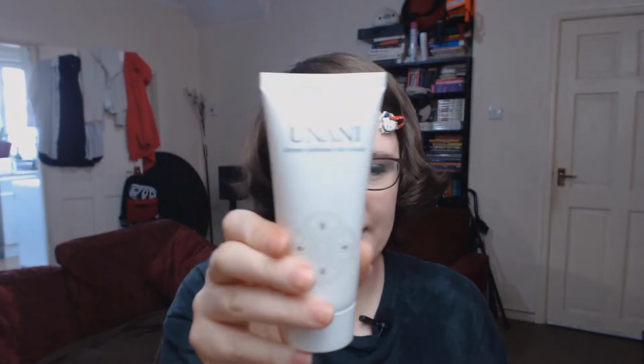Next up is the face mask. This was the Unani Dermo Defense face mask. I didn't feel like this was that fantastic. It's 100 millilitres, and it just kind of feels like you're putting on a clear gel onto your face. It didn't really feel like it was doing anything for me.